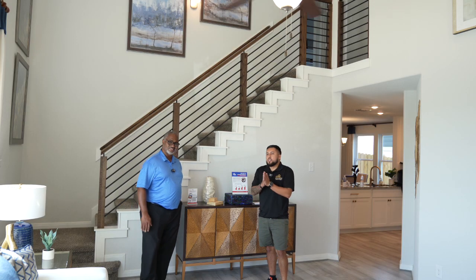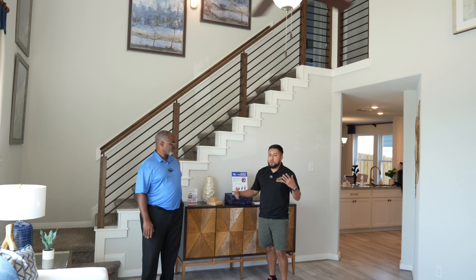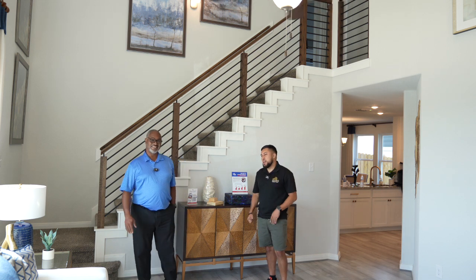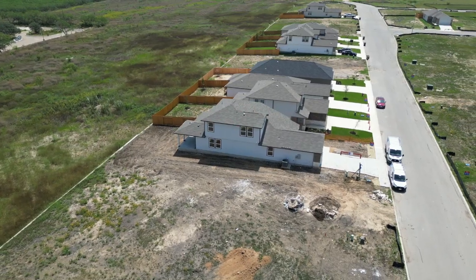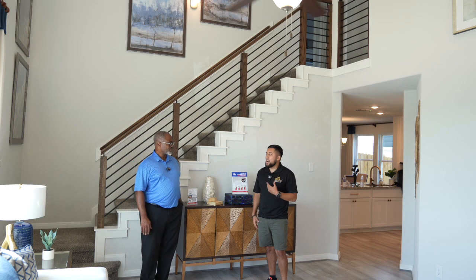Very nice. So you talk about the flex cash, the appliance package that you guys are offering, which is amazing. Like he said, you just have to show up. All you gotta do is show up and take advantage of everything that they have to offer. Rates below the sixes in a really good area that is growing. Incredible stuff.